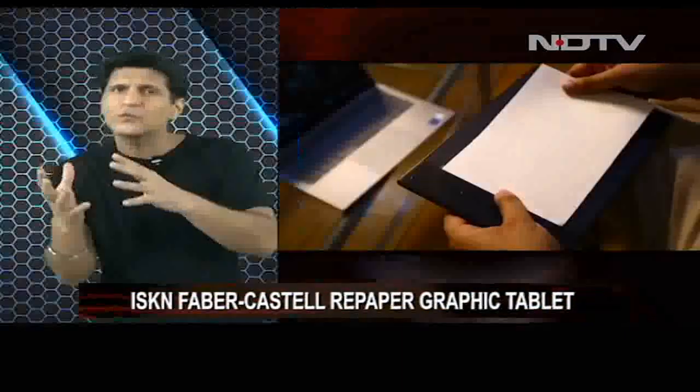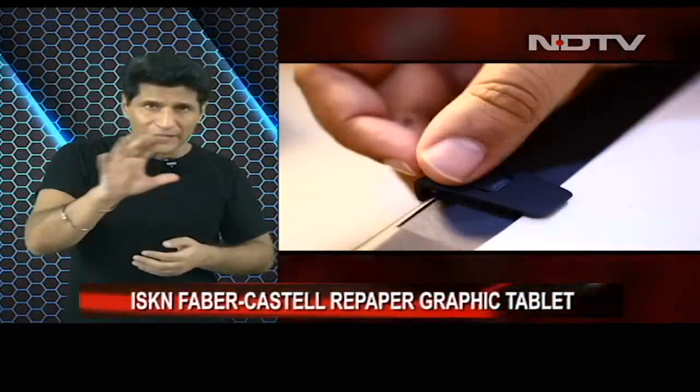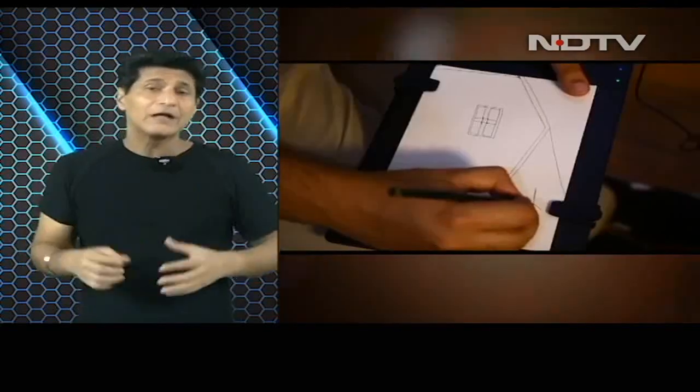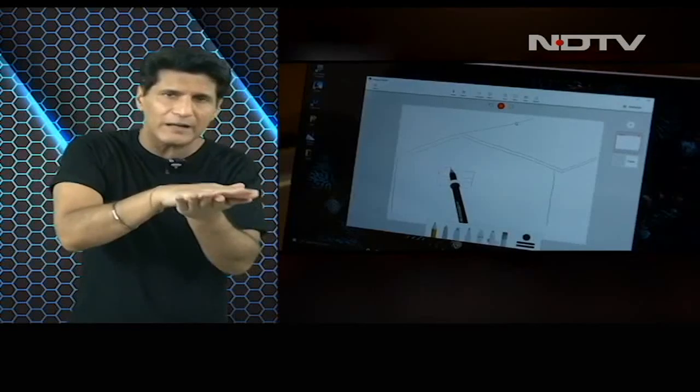Next is a very, very interesting device. I found it very fascinating, the Faber-Castell Repaper Graphic Tablet. You know, this is different from what you would think with a graphic tablet. It takes drawing tablets to a whole new level because it comes with rings that you can put onto a pencil. Then users can place a paper on the tablet and draw on the paper using the same pencil, and the design gets reproduced on a laptop screen.